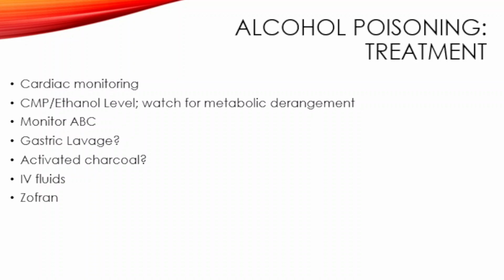The provider might consider a gastric lavage, aka the pumping of a stomach, although I have actually yet to do this, and I can't really think of a time that anybody in the emergency department has done a gastric lavage or a stomach pumping on these people, but we can give them activated charcoal, so that charcoal kind of soaks up some of the alcohol. We will be giving them IV fluids and some kind of nausea medicine to treat them symptomatically, such as Zofran.